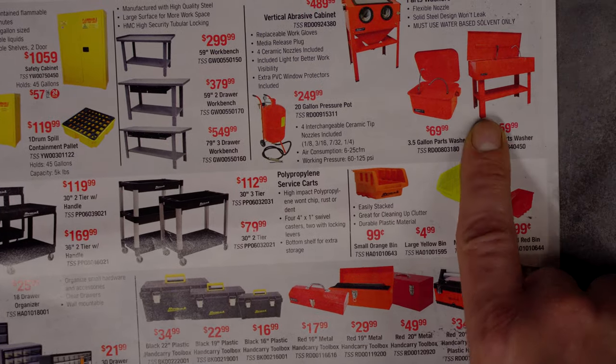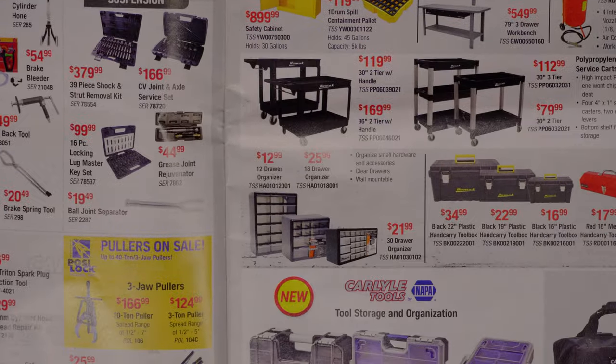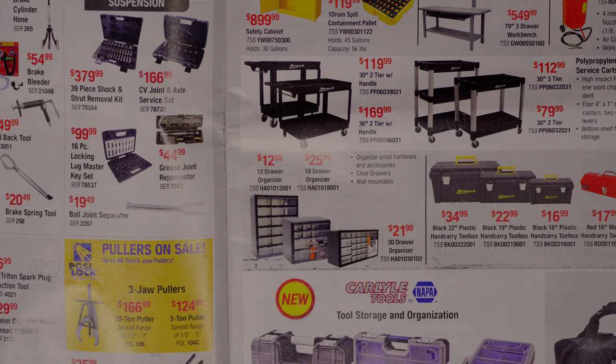And they also have the parts washers, $259. You can get the one at Harbor Freight for $99. I own that one. I don't hardly ever use it. I just bought it just because.